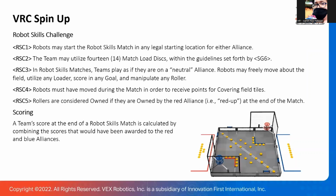A team's score at the end of a robot skills match is calculated by combining the scores that would have been awarded to the red and blue alliances. For example, all discs that end the match in either high goal are worth 5 points each, regardless of which side of the field the robot starts on.